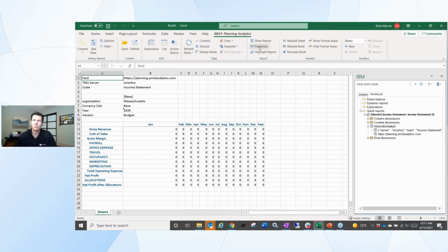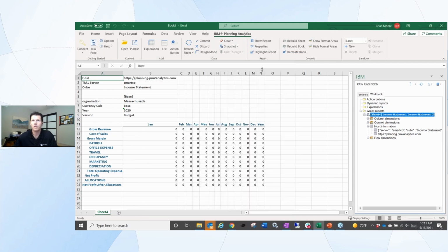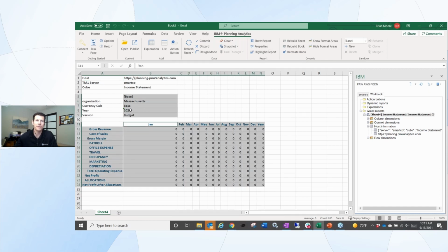I can also choose properties, which gives us a pop-up of what server it's on and whether you're using sandboxes or not. And lastly, most importantly, the highlight report. I've seen this in other products where it's helpful to highlight what cells contain formulas. And so by doing the highlight report, these are all the cells that are driving the actions as to how your Excel worksheet is connecting to the TM1 repository.